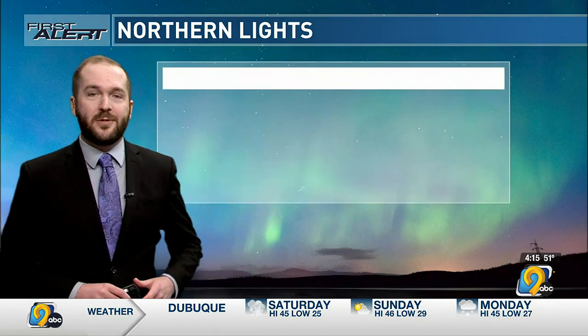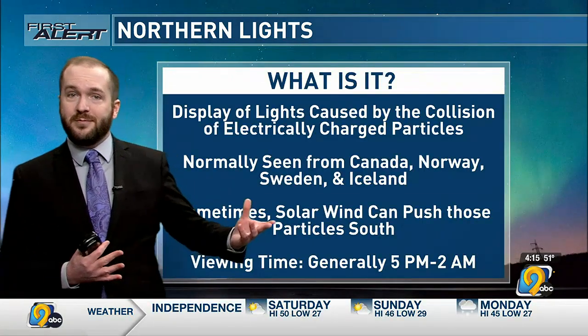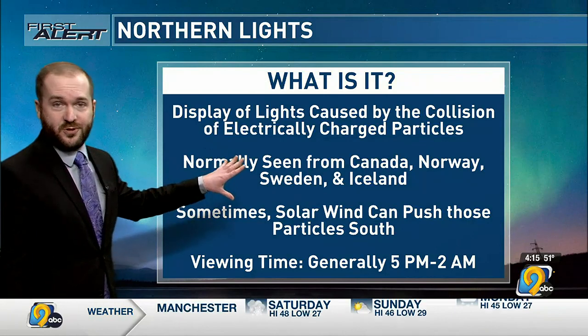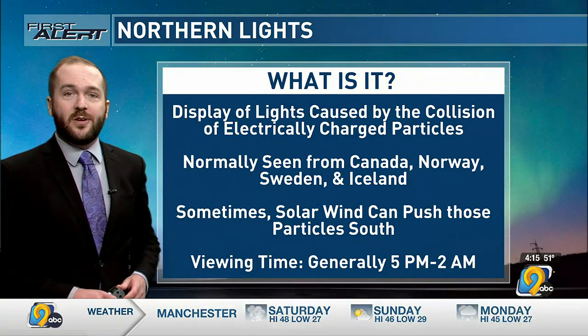To start with, Corey, explain to us, for those who don't know, what are the northern lights? Well, it's just kind of a reflection of some charged particles in the upper atmosphere hitting other particles, and it causes them to light up, and that's what we're seeing. Normally, it's much further north. It's more toward Canada, Norway, and Sweden and Iceland. If you want to catch it for sure, you head that direction, but sometimes conditions are right and it gets into our neck of the woods too.